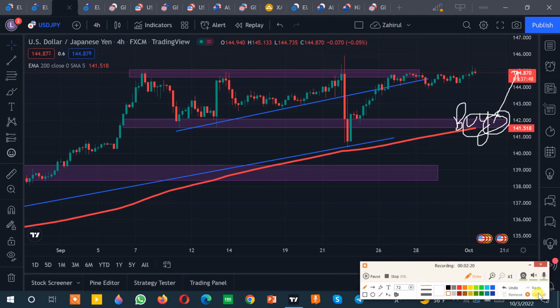So next expectation is making a buy from here with the target 144.50.